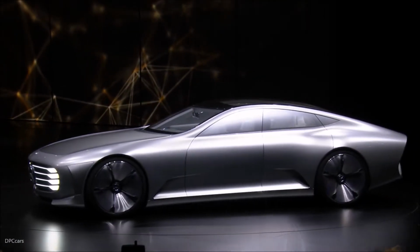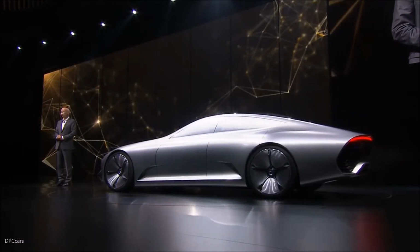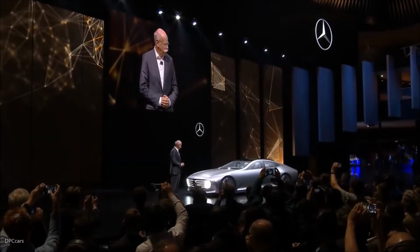Meine Damen und Herren, ladies and gentlemen, this is the digital transformer of Mercedes-Benz. This is our show car called Concept Intelligent Aerodynamic Automobile, IAA. In short, IAA.